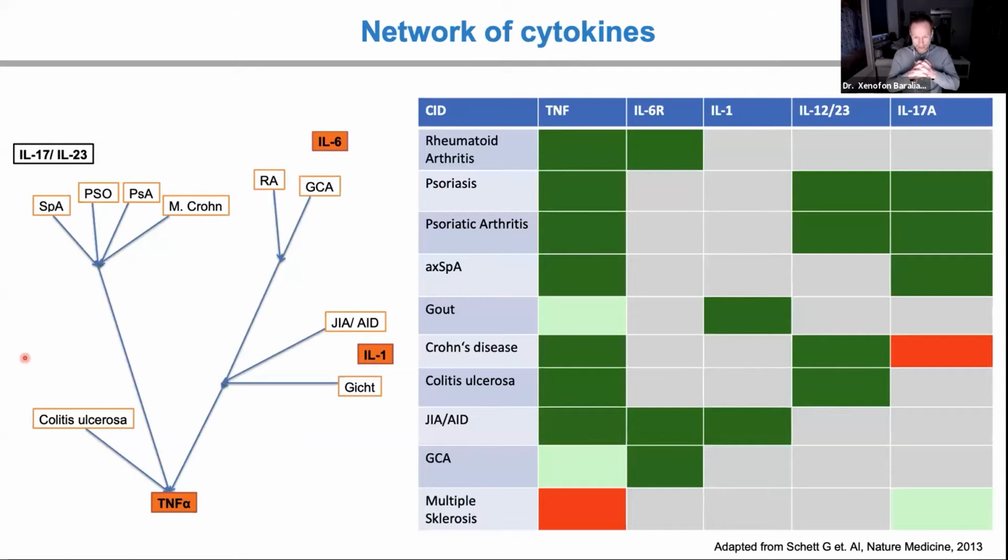We'd like to remind you that when we talk about spondyloarthritis, axial or maybe peripheral diseases such as psoriatic arthritis, the information that we have is based on the studies that we have been trying drugs on. So we go really from the bedside back to bench and understand how cytokines work.